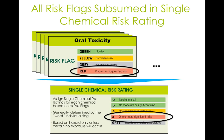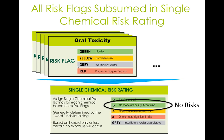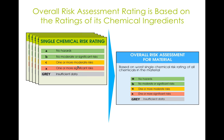So taking that a step further, if you have a carcinogen in your material, and all of the others have received green or yellow, that red risk rating for the carcinogen is still going to get transferred into a single chemical risk rating. If there are any gray areas where insufficient data is able to be collected, that'll result in a gray single chemical risk rating. And then the difference between an A and a B single chemical risk rating is no risks for B and no hazards for the A level. So then each of the risk assessments for each of the individual chemicals in that material are combined, and the lowest of those equals the overall risk assessment for that material.